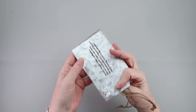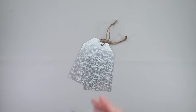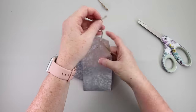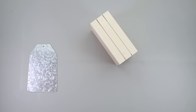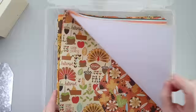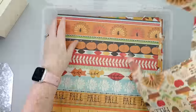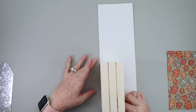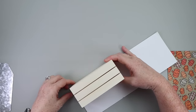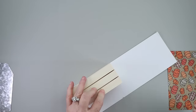All right, let's do this. Let's get this DIY party started. To begin this first project, I will be using the pack of metal tags that Jennifer sent me. I also grabbed a wooden crate. This came from Dollar Tree that I had in my stash, and I pulled out my fall-themed scrapbook paper, sorted through that, and found this pumpkin page that I liked. It came from Hobby Lobby. It's one of their pages that they have every single year in their scrapbook aisle.